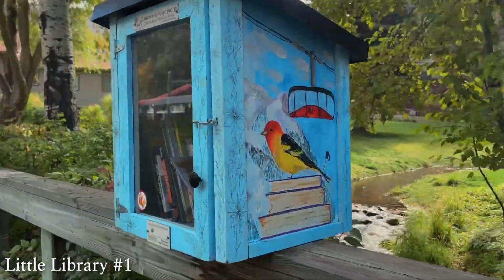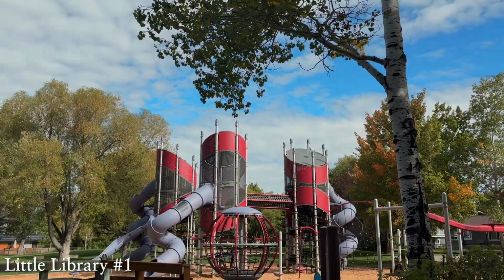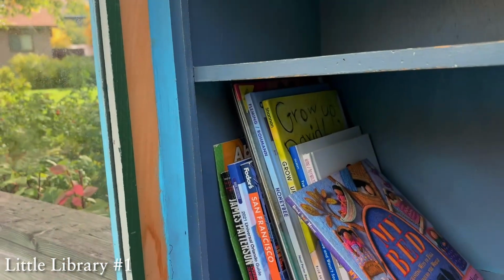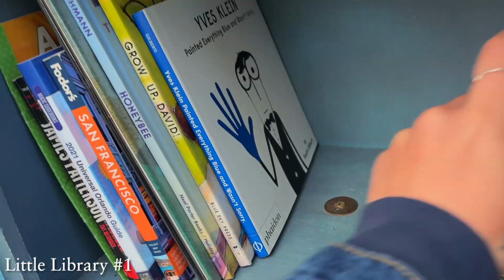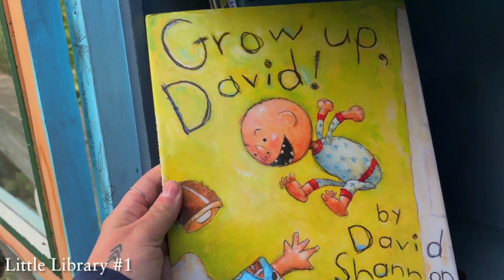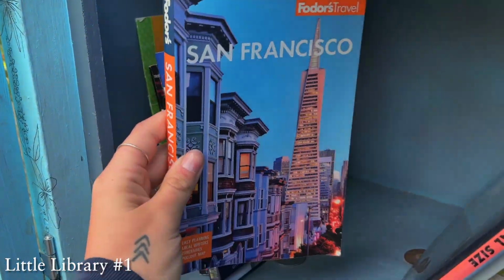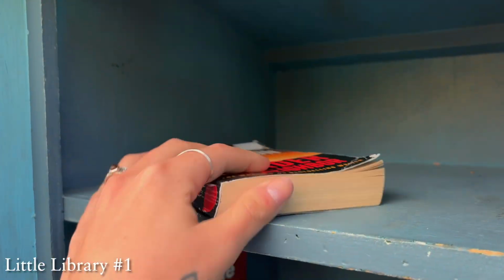Oh my god, this one's so cute! Yeah, that's a nice playground, oh my gosh. Okay, nice. Children's, I mean, it makes sense, we're at a park, you know? Cute. Oh my gosh! David! Do you remember this one? I love just the random San Francisco guidebook and Orlando. James Patterson. Okay, we'll put these.